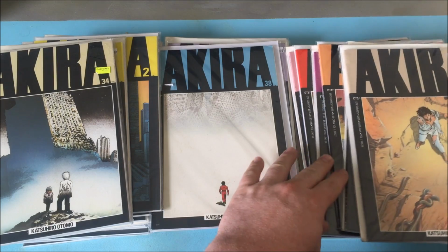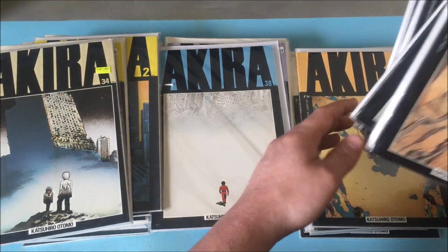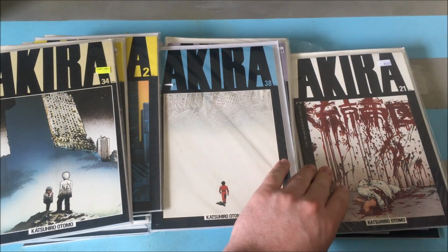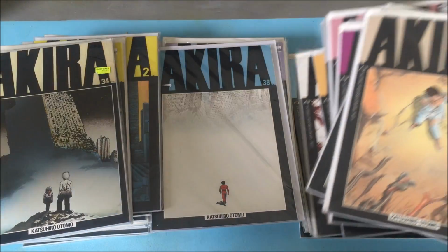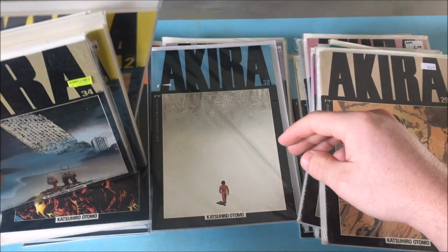I mean, all of these Epic Comic ones, they never dipped in quality. They all have really nice covers, really nice construction quality, and they are all colored really nicely. The whole set is here.